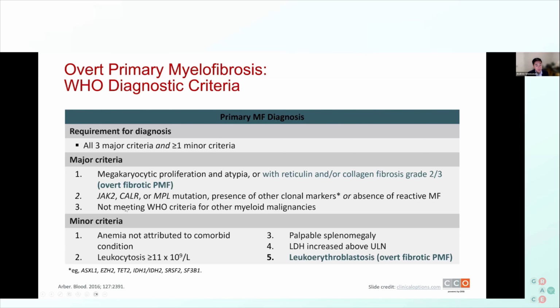And as I mentioned before, we need to find the JAK2, CALR, or MPL mutation, and we want to make sure that they don't have any other blood cancers such as CML or acute leukemia.